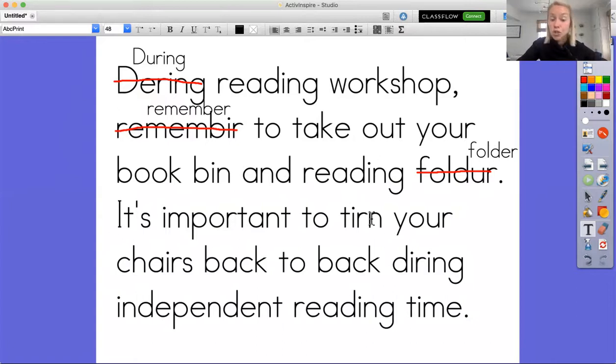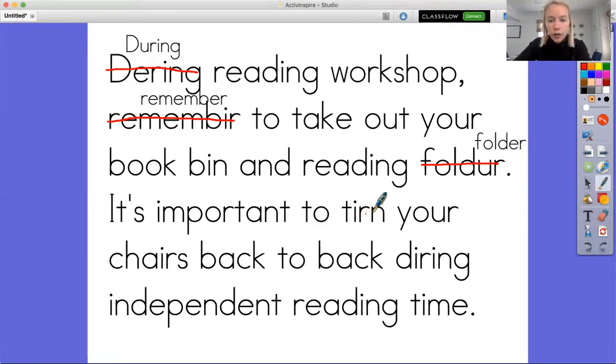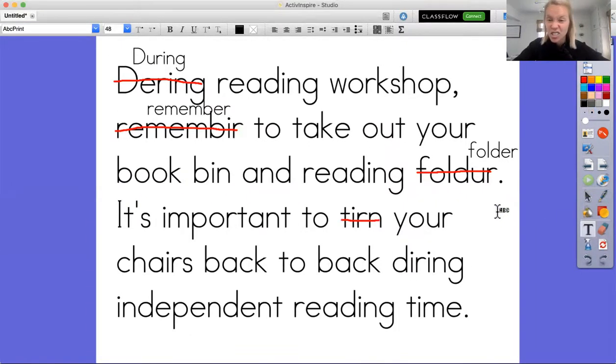Okay, during reading workshop, remember to take out your book bin and reading folder. It's important to turn, okay, turn. Something looks off on that word turn. Well, we hear the sound in the middle and we have IR. My other choice is to use UR. Let's write the word turn with UR and see if maybe that fits better and maybe the IR just doesn't look as good. Ooh, yeah, I'm thinking that looks much better. So in the middle of the word, if you hear that sound, try it with IR, and if it doesn't work, then try it with UR. And we did just that and found that turn uses UR.